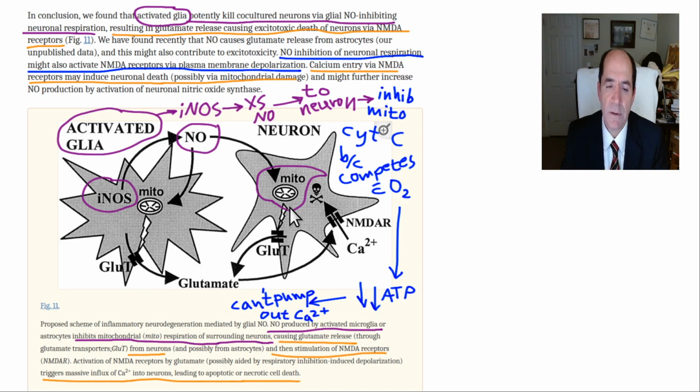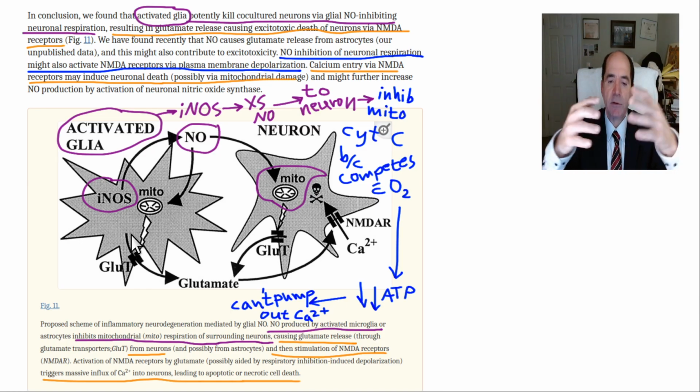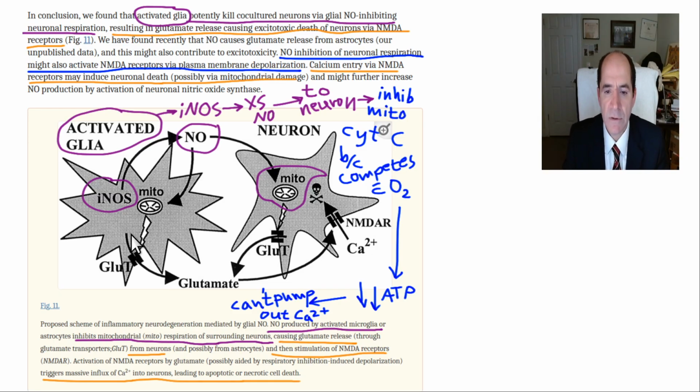Well, here's a nice illustration. So here's the activated glia, microglia. It becomes activated and inflamed by something: stress, diabetes, sleep deprivation, head trauma, inflammatory cytokines like IL-1 and TNF-alpha, and also could be bacterial endotoxins, LPS, LTA. For whatever reason something activated it, so it'll then turn on inducible nitric oxide synthase. This makes too much nitric oxide. It's a gas, so it diffuses over to the neuron, and it can then do a lot of damage.